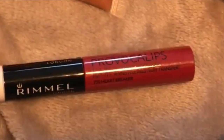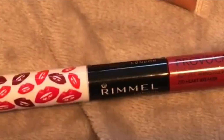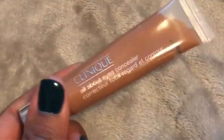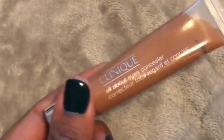Rimmel Provocalypse, eh. Milani foundation is a total win. I feel like it is an awesome full coverage foundation for the drugstore. So if you're balling on a budget and you only want to spend $10 on foundation, I would totally recommend it. Clinique All About Eyes concealer was not good. It was very, very thick and gunky, so I would not recommend it for a makeup beginner.